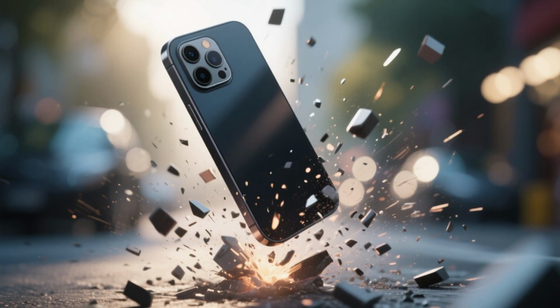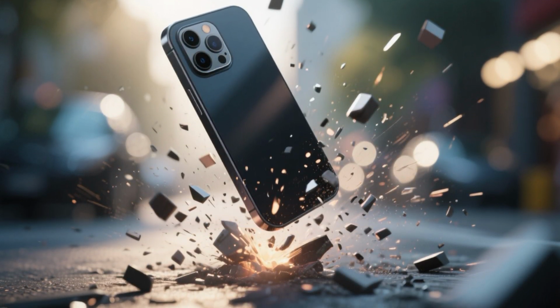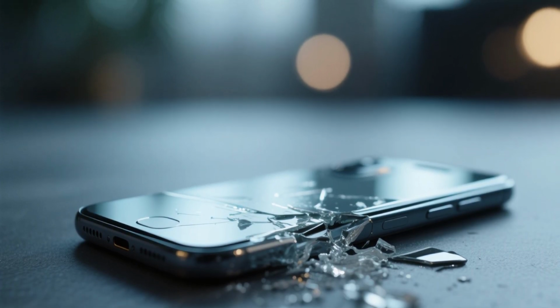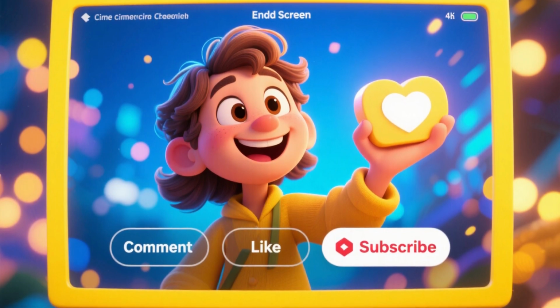Additionally, curved screens make phones more durable. If you drop your phone, the edges are less likely to crack because they absorb the impact instead of the center of the screen. We hope you enjoyed learning about the secrets hidden in plain sight.